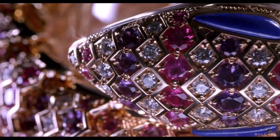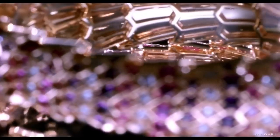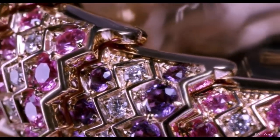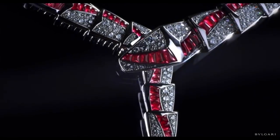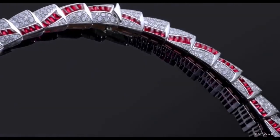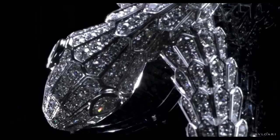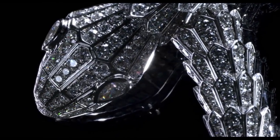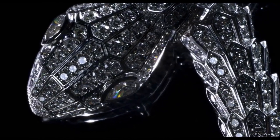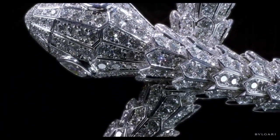In the very stylized models of the late 1940s, the supple body was of polished yellow gold, either in the flexible Tubogas bands or in gold mesh. Then, the Serpenti Tubogas versions explored every possible shape of case and dial, while materials ranged from gold to steel. In the 1960s, the serpent's numerous separate elements simulated the reptile's scales while the watch case was concealed in its head. In the 1970s, the Tubogas technique provided the Bulgari snake watches with a cutting-edge look.